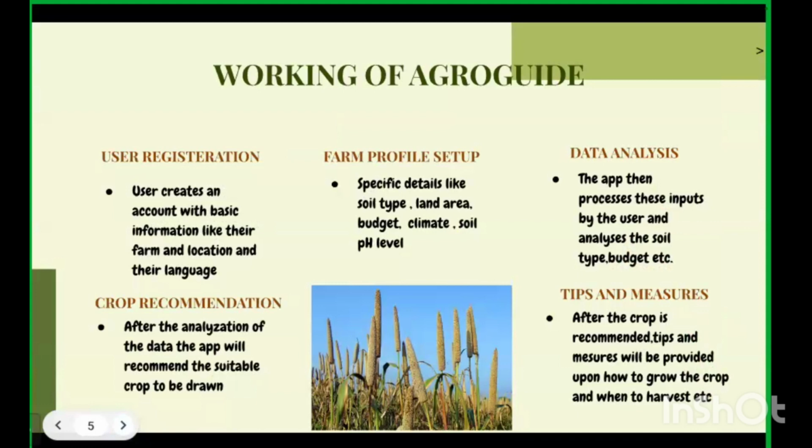User-friendly setup: the farmer first easily registers and sets up his profile. The app analyzes crucial data about his soil conditions, budget constraints, and his land characteristics. Then AgroGuide translates the data into actionable insights, offering personalized recommendations for crops and planting schedules. After that, it also helps in the marketplace integration.